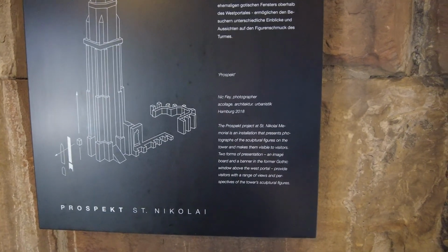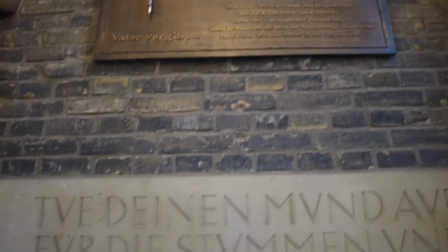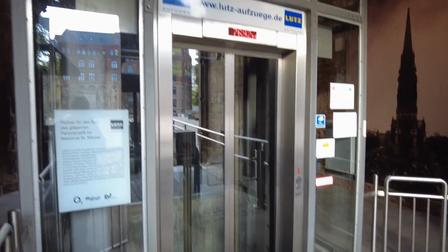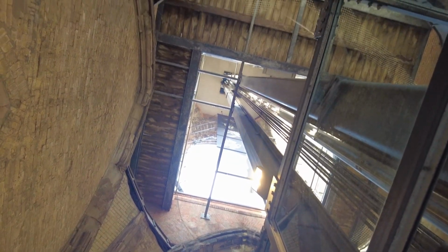Okay. Wow. Is this English? And it's not either, and that's not either. Okay, well, and there's an elevator though that goes up, and I don't know how you take the elevator to the top, but it looks like it might go way the hell up there.